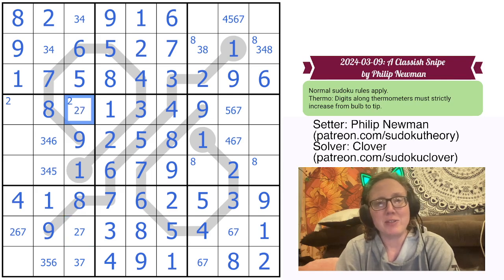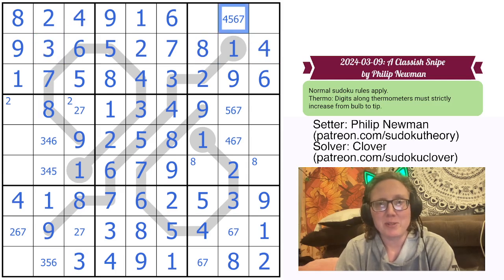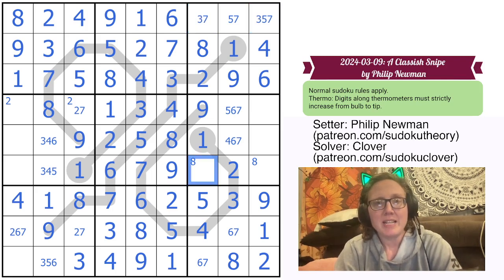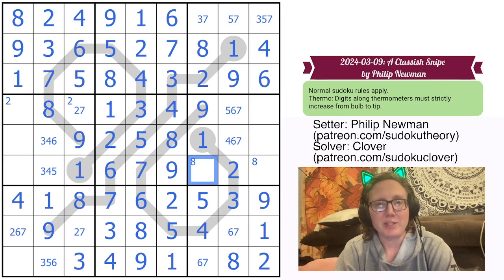So now we have actually a 2-7 pair in column 3. That tells us 2 and 7 are in these cells, so they can't go here. So that is not a 7, it's a 3. And that resolves the 3 and the 4, which resolves a few things over here as well while we're here. So that's 5 or 7 because there's a 6 in the region, and these are 3, 5, 7. This is either 3, 6, or 7 to finish the column, and 6 and 7 are already in this row.